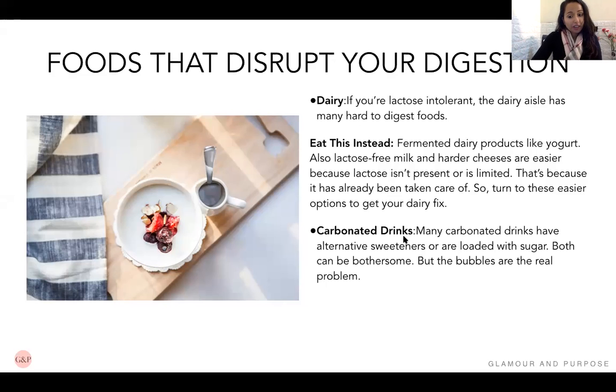And then carbonated drinks. Many carbonated drinks have alternative sweeteners or are loaded with sugar. Both can be bothersome, but the bubbles are the real problem. Just imagine, if you're drinking bubbles, then it's full of gas. It's basically just going into your stomach. You're putting all that gas into your stomach, and then that gas is going to come out of somewhere. All right, so that can cause a lot of issues.